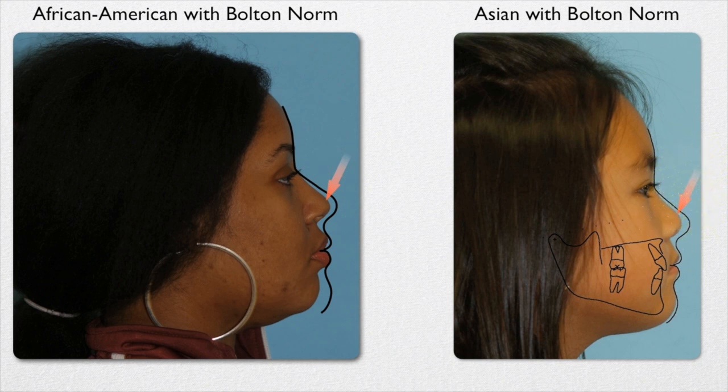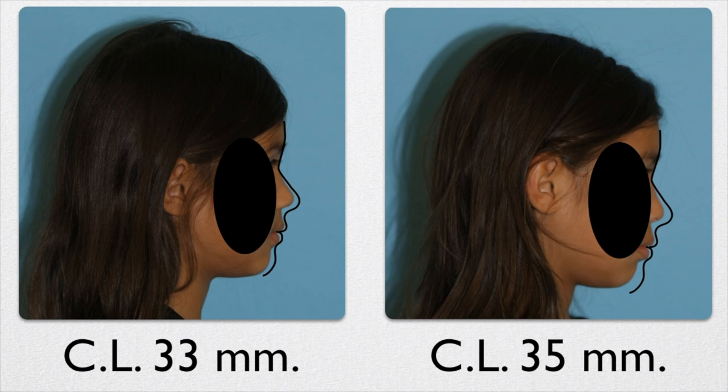Let's apply the Bolton Norm to African Americans and Asians. And what you need to understand is that African American and Asian noses are shorter than Caucasian noses. And the Bolton Norm was made on Caucasian patients. You can use the Bolton Norm on these, on African Americans and on Asians, but you have to understand this.